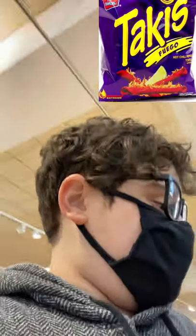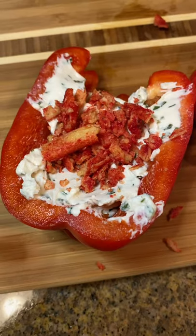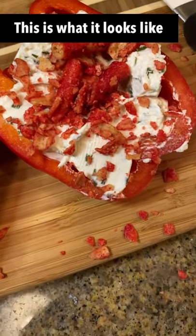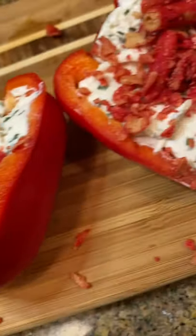Okay, hi guys. We're doing the TikTok food challenge with the Takis. And the TikTok food challenge, if you don't know what it is, it's where you crush up Takis, and then you buy a red bell pepper. We gotta find the best red bell pepper there is. Like this. And we gotta find the most perfect one. Yeah, and then you crush up the Takis. And you buy cream cheese.